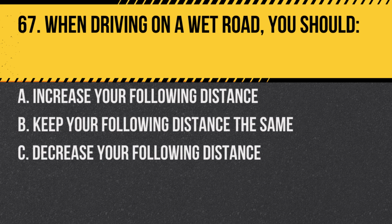Question 67. When driving on a wet road, you should A. Increase your following distance. B. Keep your following distance the same. C. Decrease your following distance.